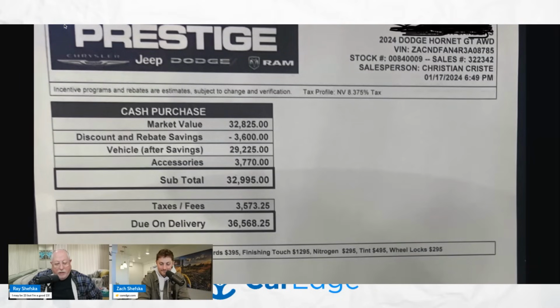Well, come on. They discounted it $3,600. Come on. Between rebate and discount, the fact that there was $3,770 worth of dealer installed accessories. What does that show you? It shows you that they are not interested in selling them. That's what it shows you.